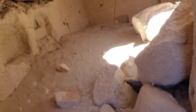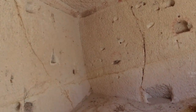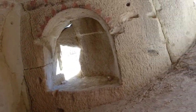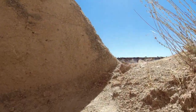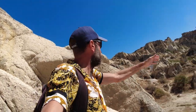I even watched the video again on my phone and just can't quite figure out where it is. It is close by. You can see the road in the video once he steps out of the cave. But just having no luck. And there you go. That is the ticket office.